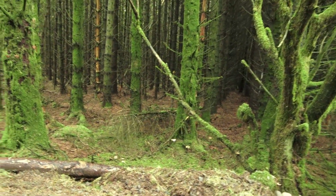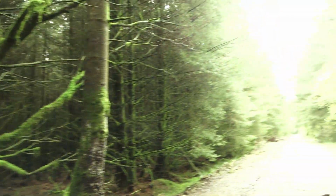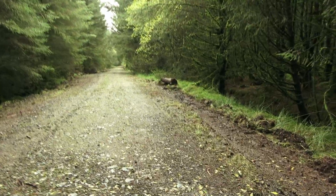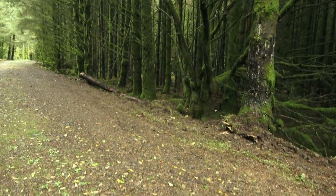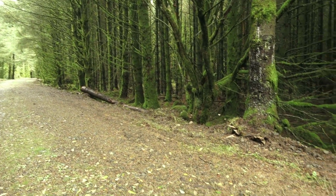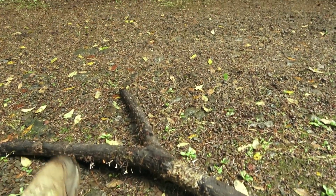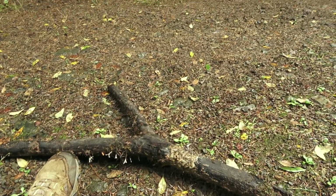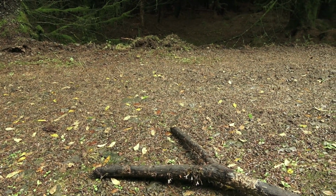Well, that's just where we've been. So I came along this track here. I entered the forest just in there, just down that way. Was that there? It certainly was not. It certainly was not. That's really interesting.